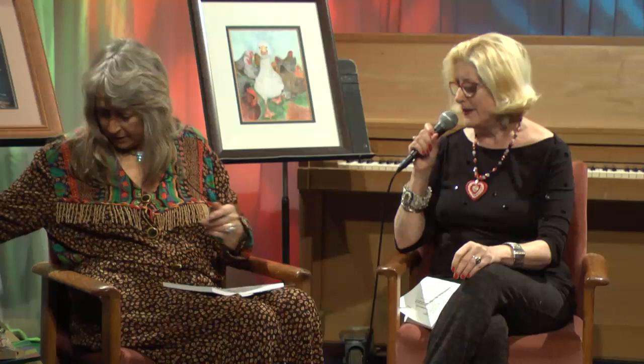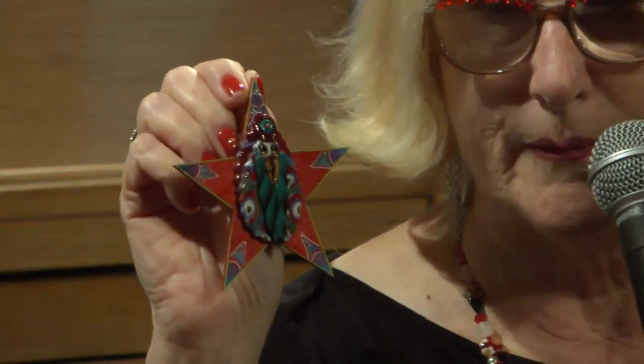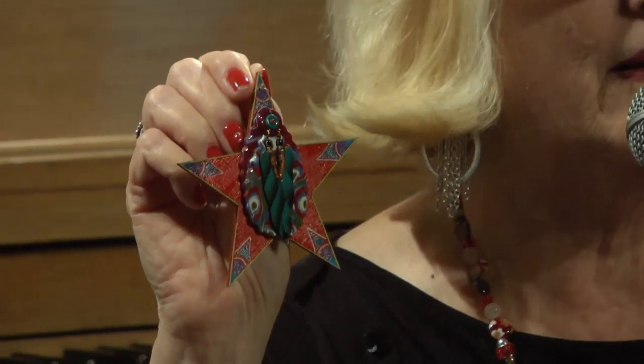I have a couple of little things here. Let's do this quickly. These are great pieces. I'm doing little ornaments using polymer clay and paint. And these are little boxes that I painted and did a polymer clay ornament on top of.